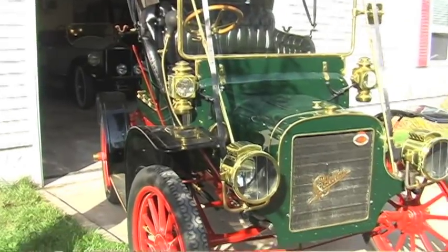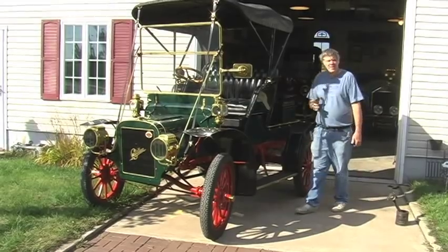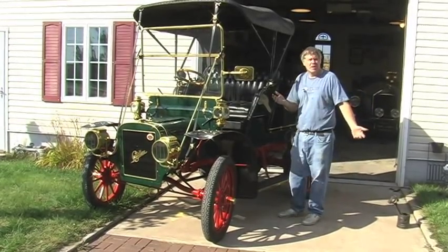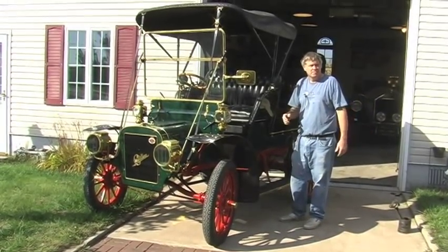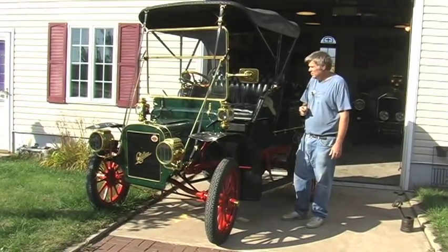A Cadillac was rather advanced for its day, but like I said, one cylinder cars, the last year of production, they were starting to go into the four cylinders. People wanted the bigger cars, luxury cars. Cadillac was known as being a luxury automobile.